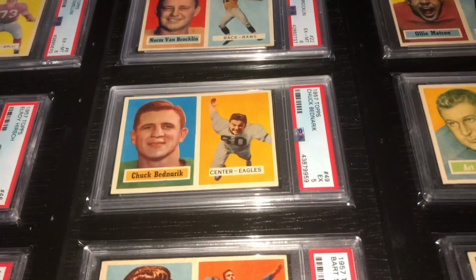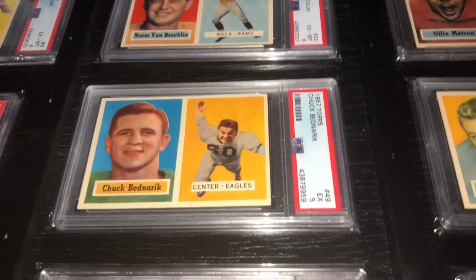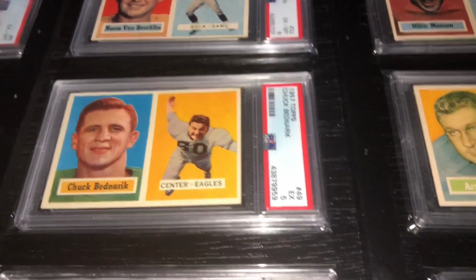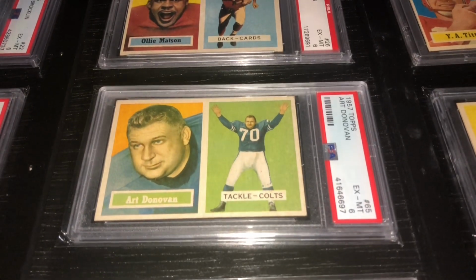So in this set, there's 154 different cards. The 18 that I'm showing today are all Hall of Famers. The set had 31 total Hall of Famers. These cards range from grade 5 to grade 6. There's football funny man Art Donovan.